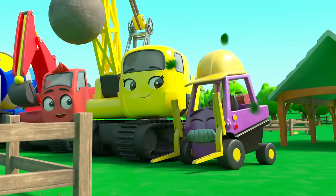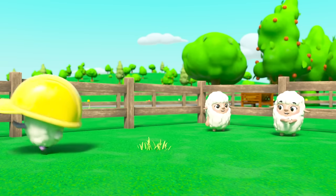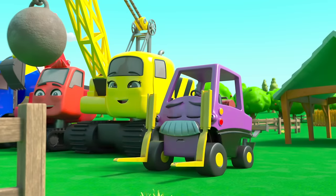It's still a bit windy. Uh-oh, Mr. Rubble's hat. One of the sheep has it. Now he's got to get it.